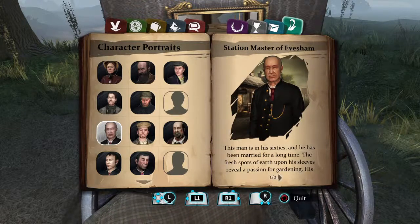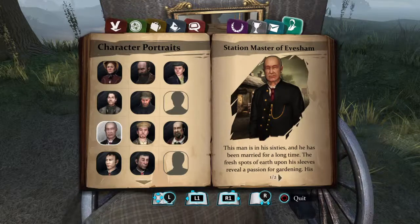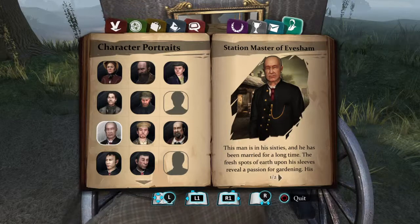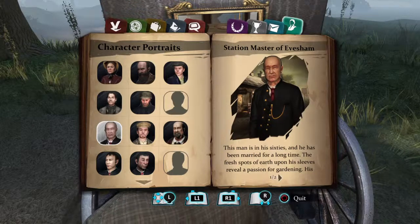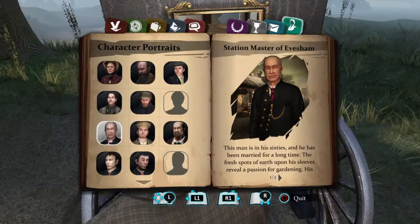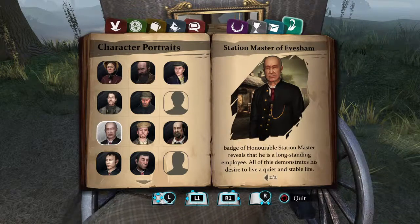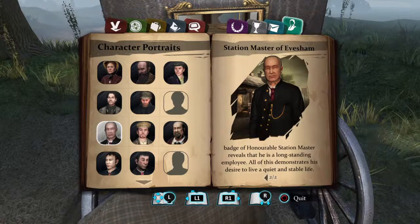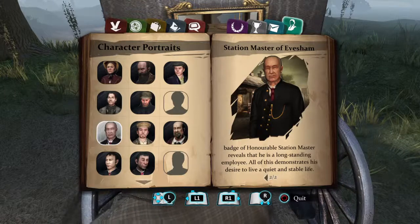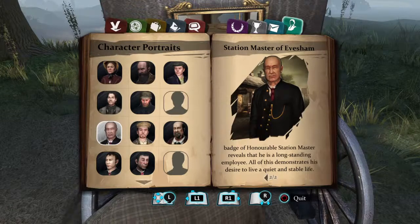A station master of Eversham. This man is in his 60s and he has been married for a long time. The fresh spots of earth upon his sleeves reveal a passion for gardening. Ooh. His badge of Honorable Station Master reveals that he is a long-standing employee. All of this demonstrates his desire to live a quiet and stable life.